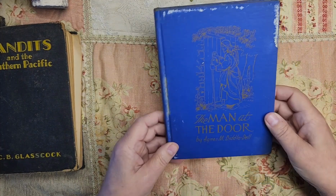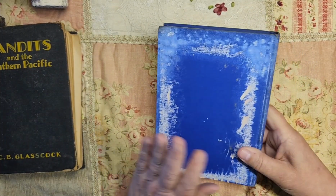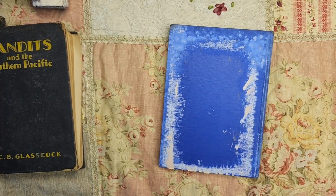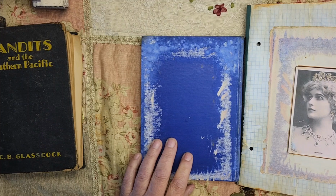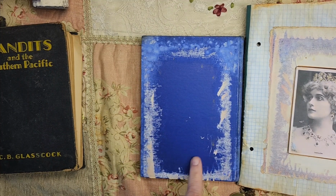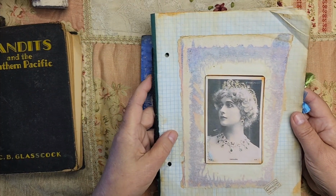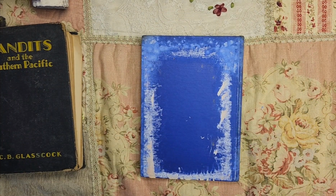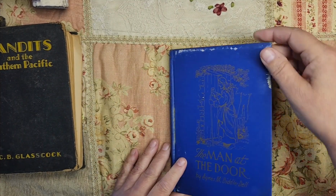The Man at the Door. This book has seen some miles. I think I showed you the swatch book for Lena's journal. Does that page look familiar? That was one of the book sleeve pages from this book. And I liked how that happened. So there it is. I took it right off the book. This probably would come off, but I just have not done it.